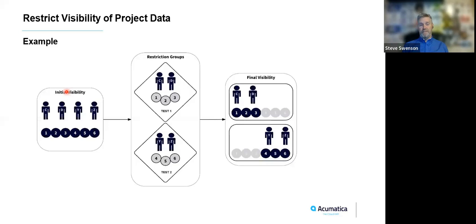So what it's saying is the initial visibility is everybody sees all 6 projects. We can now create 2 groups, and we can have group test 1 and test 2, and we can assign the different projects to those restriction groups. And now users that are in those restriction groups will only see those.